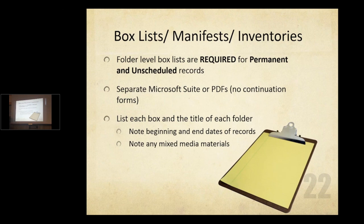If you're doing it electronically, you can attach a box list in ARCIS. There's an attachments tab. So if you are creating a permanent or unscheduled transfer in the ARCIS customer portal, you can attach a box list. In fact, you must do so. If you don't, we will contact you.